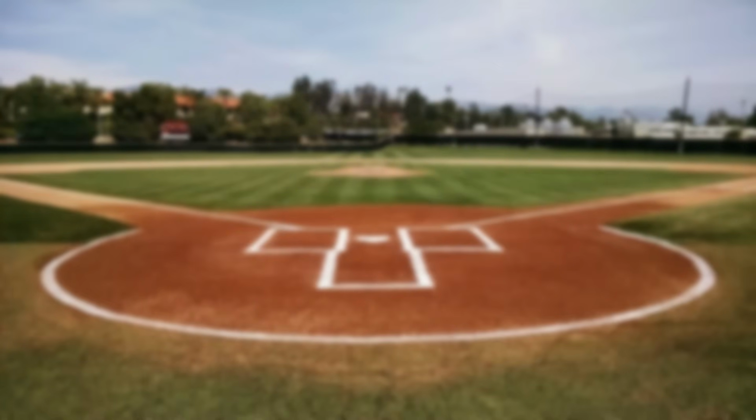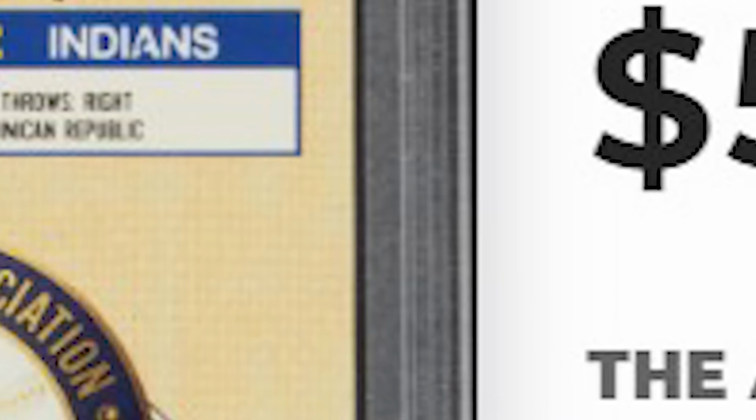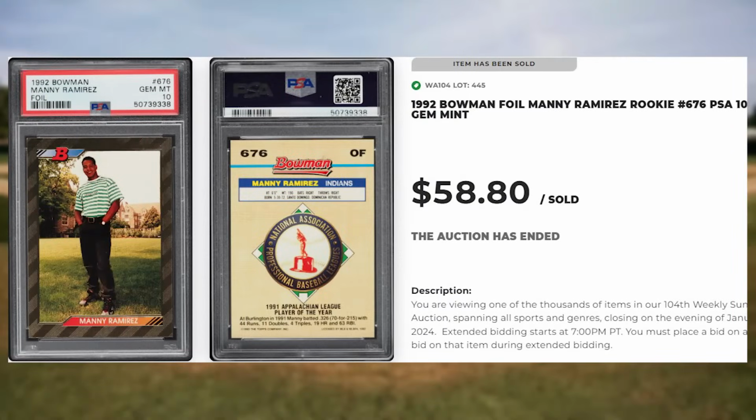Up next at number 18 is this 1992 Bowman Manny Ramirez rookie, card number 676. This foil rookie was in a PSA 10, and it sold for $58.80.